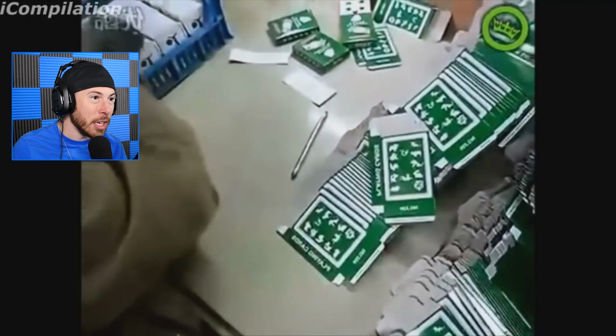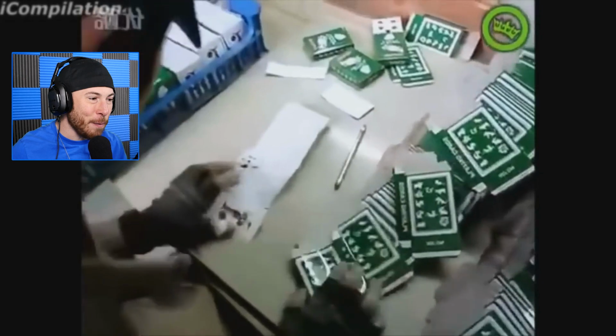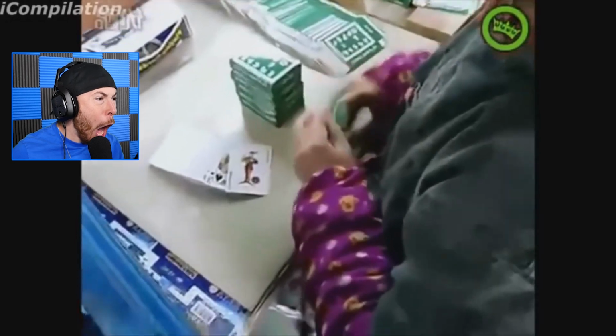Look at all those cards he just did. Oh my God, this would take me forever. This makes me feel like my job is useless. I'm pretty good at what I do, but this guy has become an expert at putting cards in boxes.